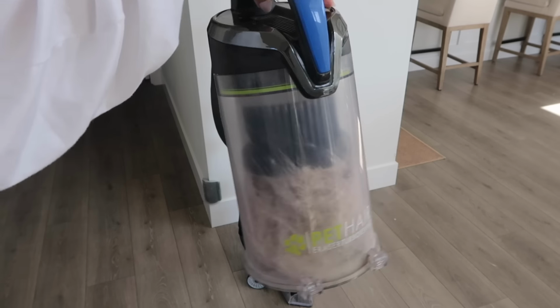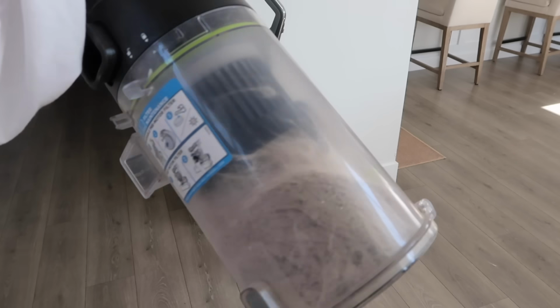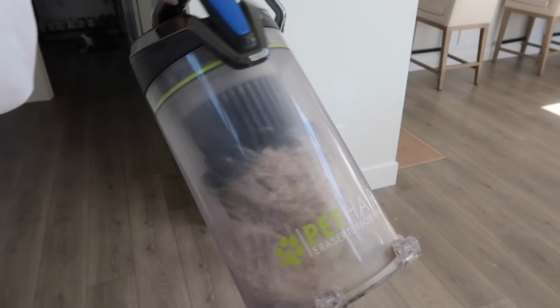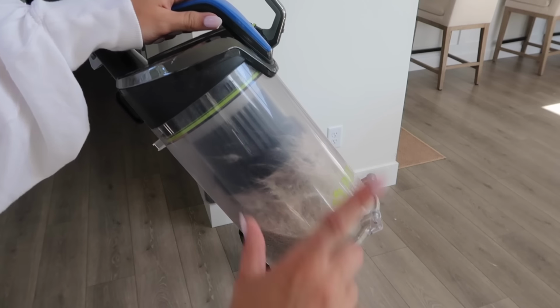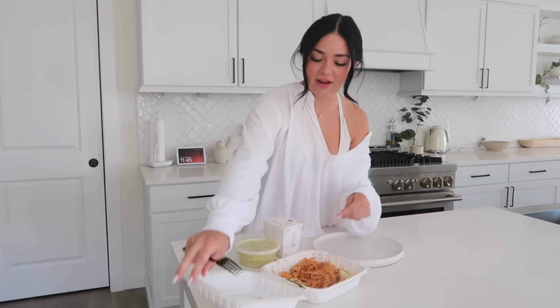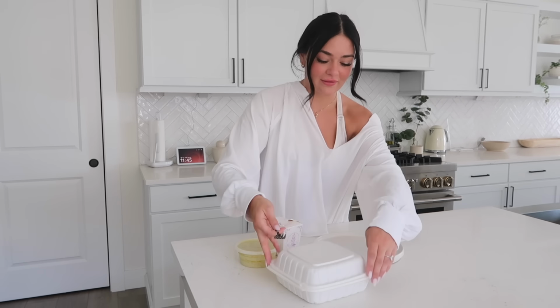Isn't that just disgusting? This is everything it picked up from the stairs. You can see all that dirt, dust, and then obviously all of the golden retriever hair. Disgusting. But this vacuum works wonders. It is super good. Okay, time for a little snack break, because if not, I'm not gonna have any energy left to do any of this.